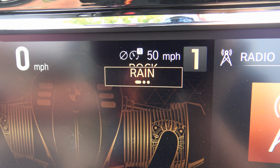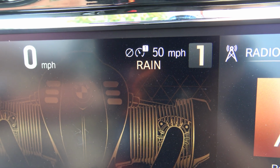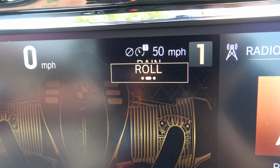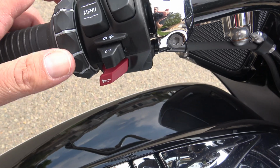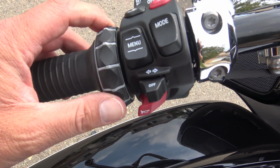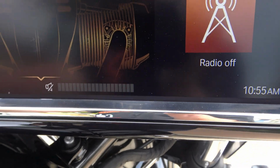Rain is gonna help you mostly with your traction control and some other settings just so that you don't slip as much. And the roll would be for distance, okay? So you're pressing this button here. Over here, this is your jog dial. That can control the volume on the radio.